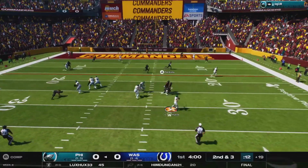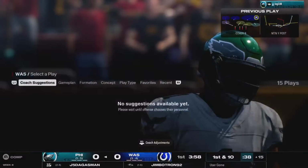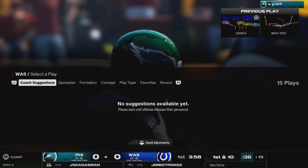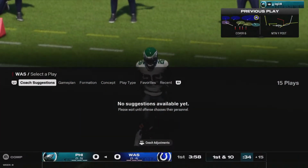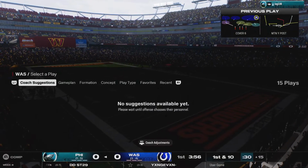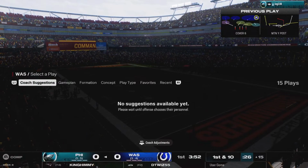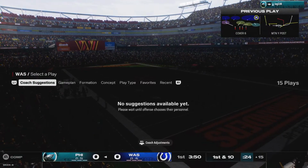Shotgun snap for Hurts. Forced out to his right. To the sideline, complete, and he's got the first down as he stays in bounds. I'm sure, Coach, your play caller doesn't mind making the job a little bit easier. Play calling's a lot simpler and easier when you can count on the offense to move the chains on those early downs.